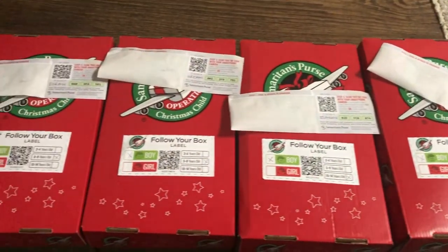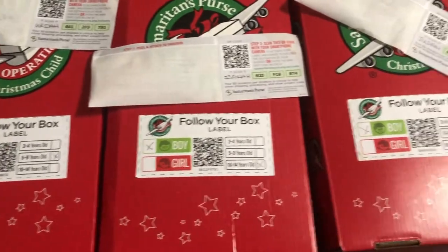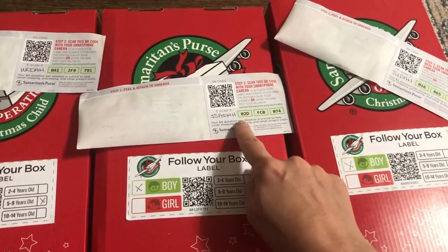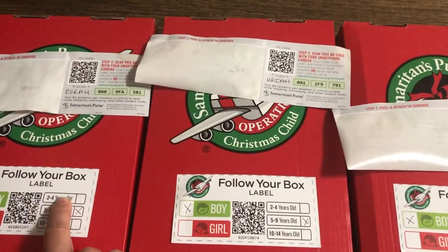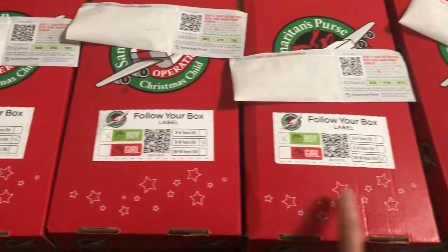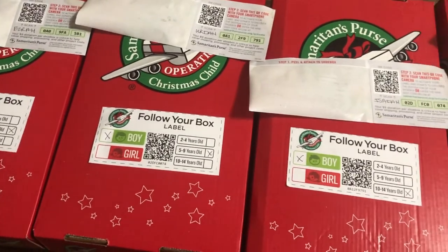Okay, so here are the boys' four boxes. We have labeled them for their age and gender. And we scanned these QR codes and I wrote each boy's name on their box so we know that this is the QR code for Isaiah's box, Judah's, Uriah's, and Ezra's. And then we went and paid for the shipping of our boxes online and we'll be able to track where this box goes. And I'm not sure that we'll see what child gets it, but we'll be able to see what country and I think what city it goes to.